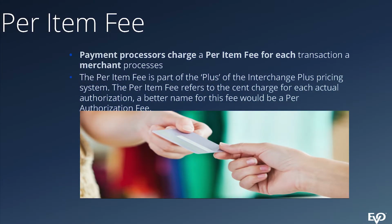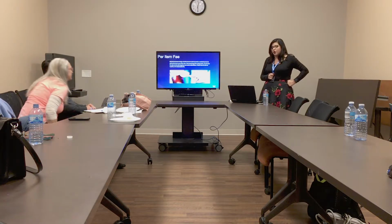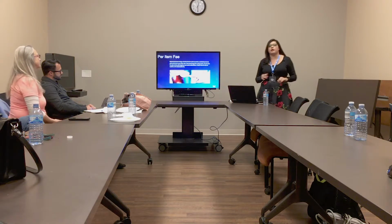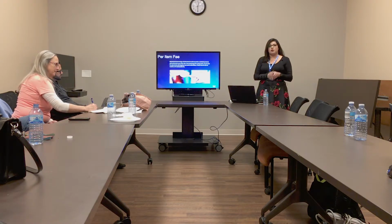All right. Per item fee. These are your each transaction fee. So per transaction fee. Per item is part of the plus of the interchange plus pricing system. The per item fee refers to the cent charge for each actual authorization. Better name for this fee would be a per authorization fee. So if you're talking to a payment processor and they're saying, oh, I can price you at 30 basis points and 10 cents. Yes, they're pricing you at 30 basis points plus 10 cents each transaction. Very large cut.